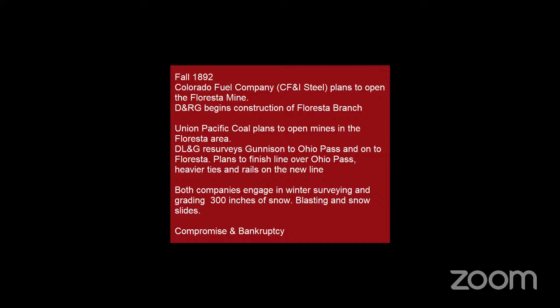A new survey took place. The whole line was resurveyed again. Plans to finish the rock wall and finish the route over the pass came into play with new heavier ties and rails. Both companies engaged in winter surveying and grading in 300 inches of snow. The Denver, Leadville, and Gunnison grading crews slept in tents all through the winter. Well, not all the way through the winter, till February, when they finally convinced management that they should be allowed to build a log cabin to stay in.